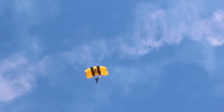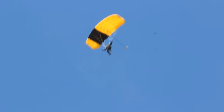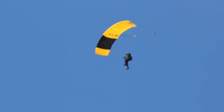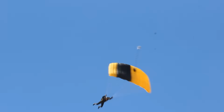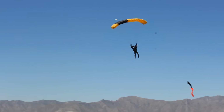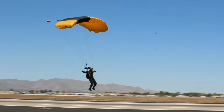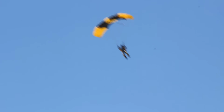The parachutes used by the Golden Knights are flexible wing gliders. To turn right, the jumper simply pulls down the right steering line. As the jumpers near the ground, they will pull down on both steering lines simultaneously for the safest and softest possible landing. Ladies and gentlemen, give it up for Sergeant First Class Johnny Ewald, flying in the target area.